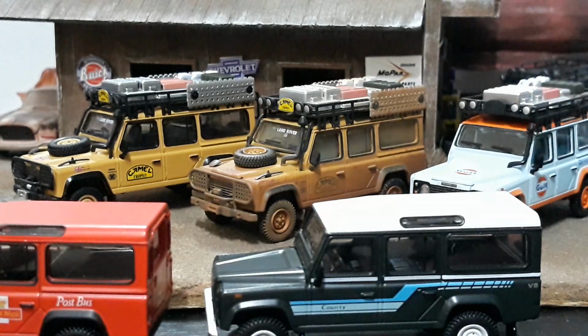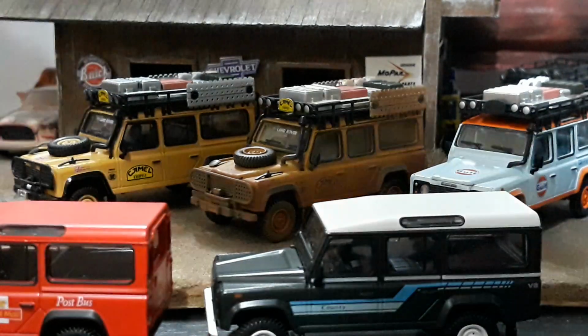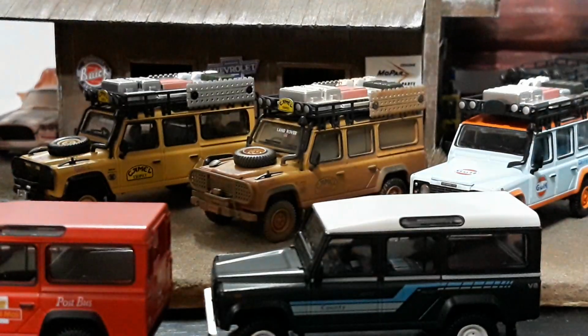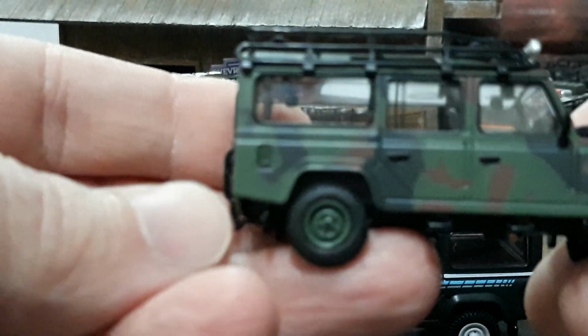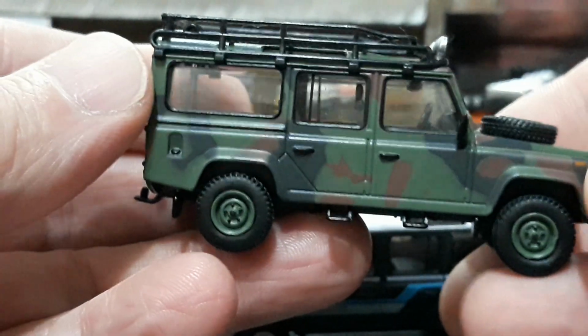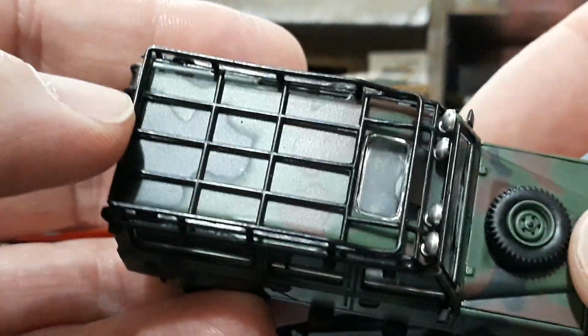Then we have the latest two. The one we just did the other day, and I'll just show you that real quick. And actually, we'll save that for last. We'll go ahead and do the camo because I want to point out something on the camo. This actually had a brand new feature. First time seen, the side steps. And once again, second appearance of this rack, and it has the sunroof.